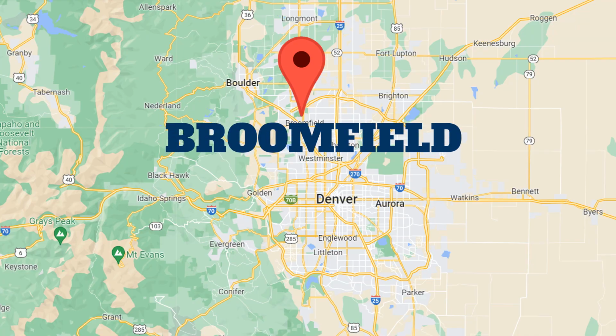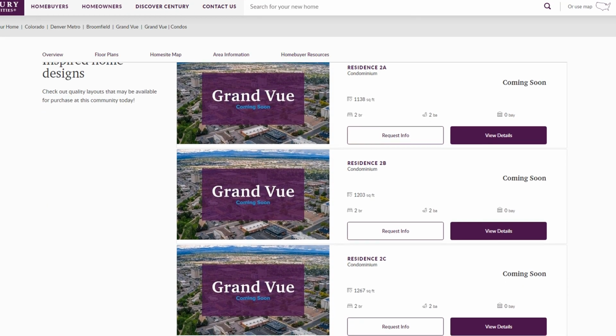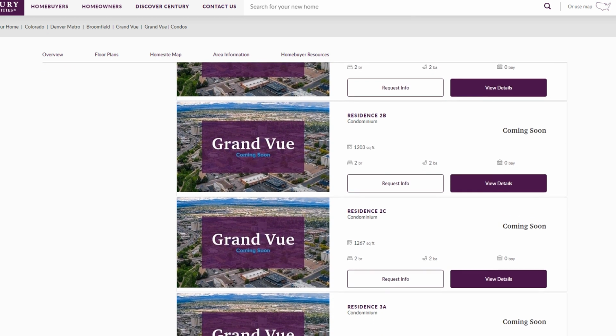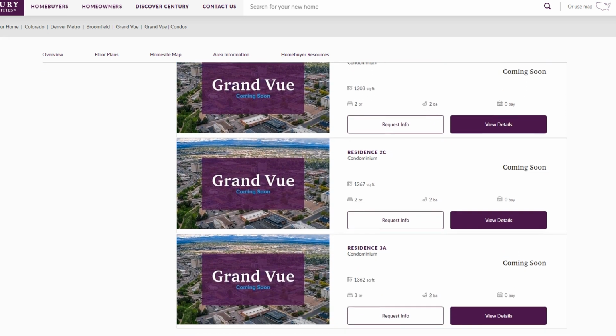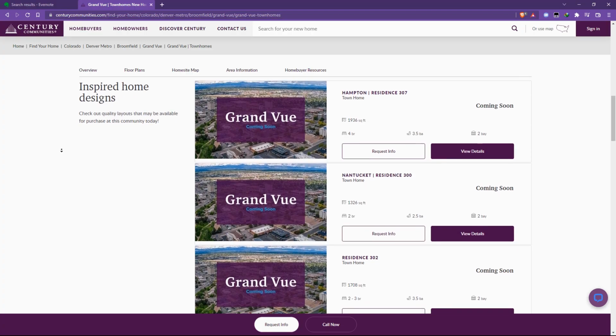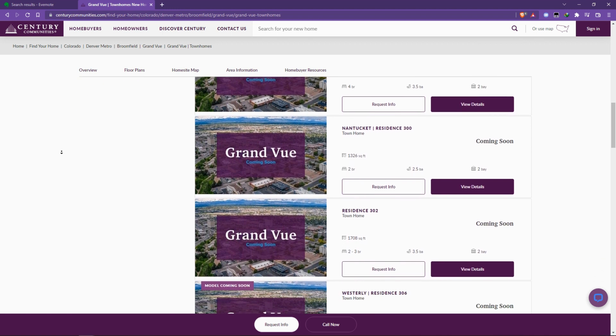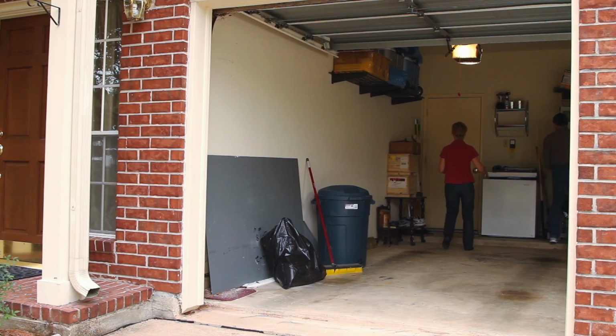Century Communities is delivering new attached homes in Broomfield. That's townhomes and condos. These are in coming soon status. So we've got the Grandview condos running about 1,140 to 1,360 square feet. There are 3 2-bed, 2-bath models and 1 3-bed, 2-bath model. The condos do not come with any covered parking. The townhomes are running 1,300 to 1,900 square feet, and they range from 2 to 4 bedrooms, and they come with a 2-car garage. The Grandview townhomes and condos are aligned with the Boulder Valley School District.